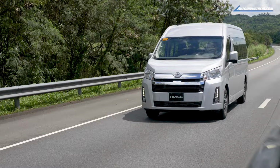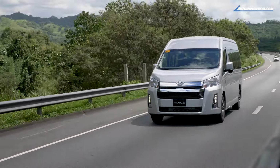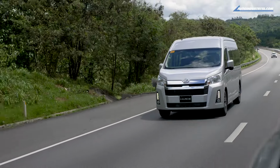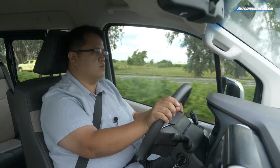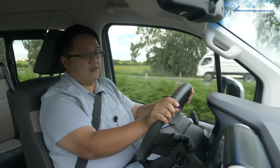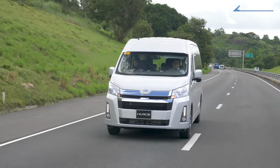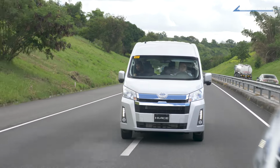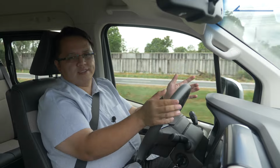Right now, it's actually also all right. I mean, the lane here on the NLEX is actually quite wide. It's meant to accommodate trucks. So a big van like the Hiace GL Grandia Tour is a perfect fit for this kind of road. The biggest difference with the GL Grandia Tour versus the previous models is that the engine is now in front. Now, what does that mean?